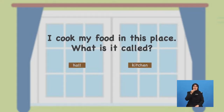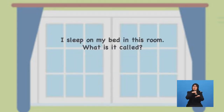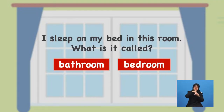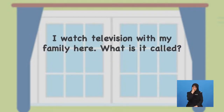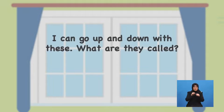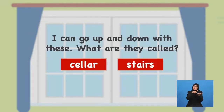I cook my food in this place. What is it called? I sleep on my bed in this room. What is it called? I watch television with my family here. Where is it? I can go up and down with this. What are they called?